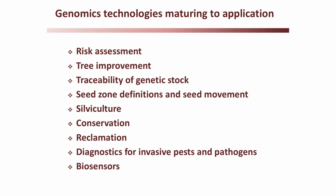I've given you 3 vignettes of how we're using these genomic technologies in forestry, for policy, for clients, for tree improvement, ultimately all geared towards forest health, forest vigor, forest sustainability. There are a number of other applications, all of the applications listed here, with the exception of perhaps biosensors and reclamation. We have applications that have come to fruition within our international forestry community where genomics has a product out there that is being used on a regular basis to inform application.